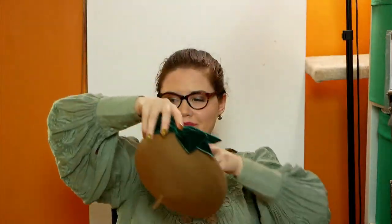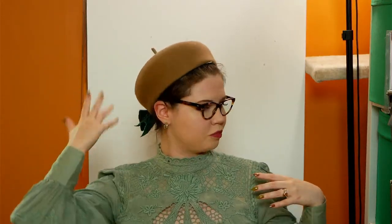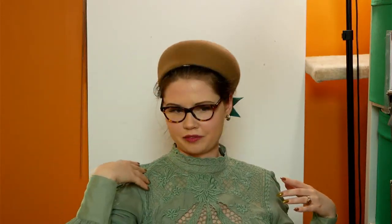So if I just rotate it, thanks. If I rotate it, that's just the label sticking out there, so don't worry about that. This is the back. If I rotate it, this is how the same beret would look with the bow at the back. So there we go. You get all the angles. There we go, with the glasses and without the glasses.